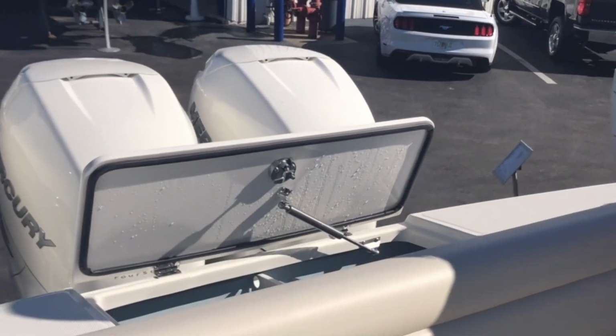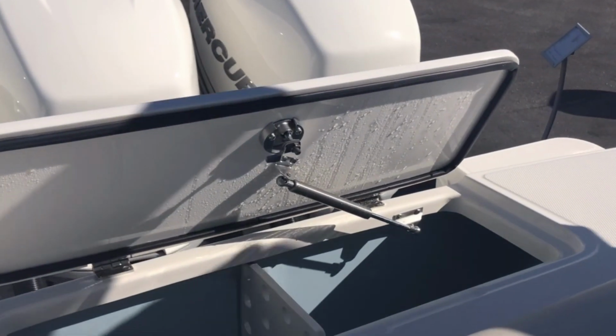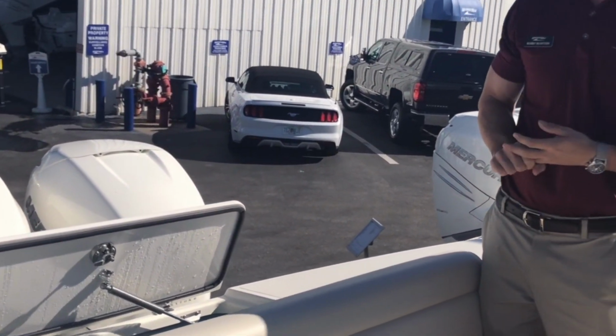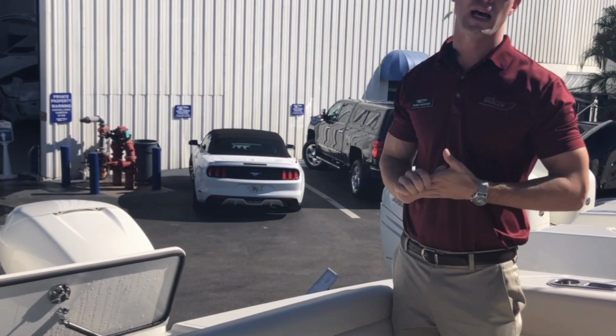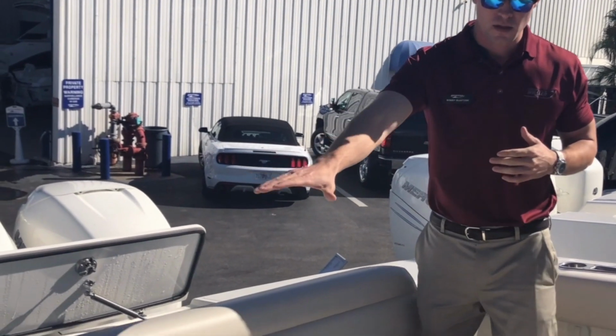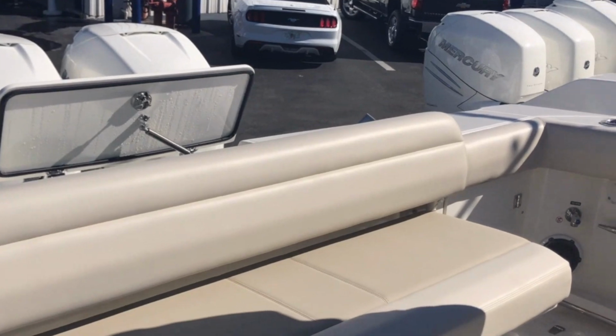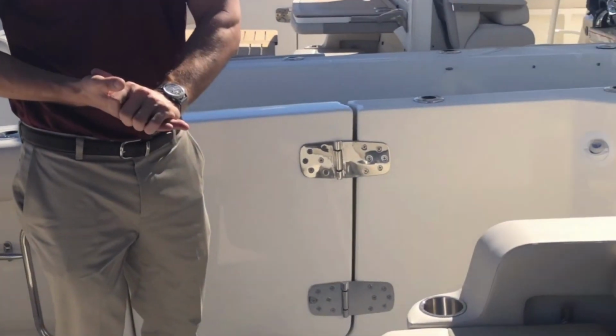Absolutely massive live well with a divider down the middle to split your bait, whether you're using shrimp or pinfish. Definitely don't want to cross-contaminate those two baits. Large fold-down aft seat with opposing seating here, directly across facing aft.